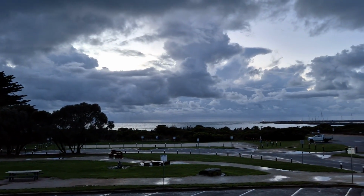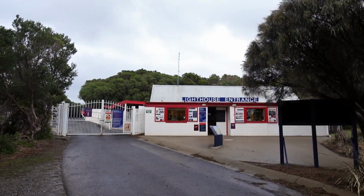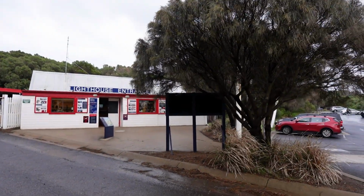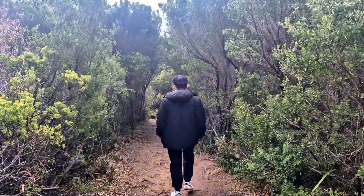And following that we went to the Cape Otway Lighthouse, a little bit of a detour from the following Great Ocean Road attractions. However, you have to pay to get in to see the lighthouse.